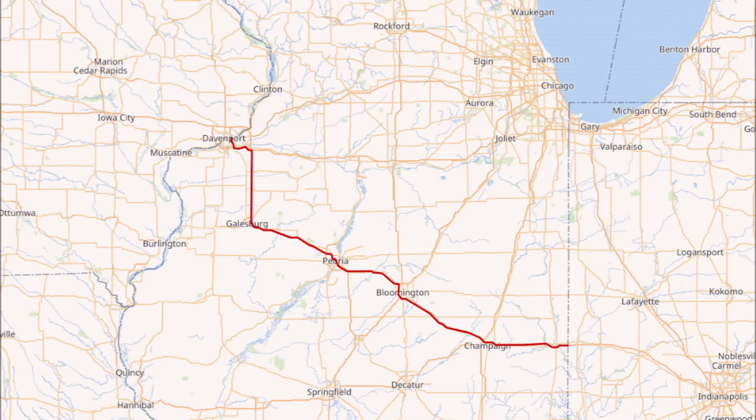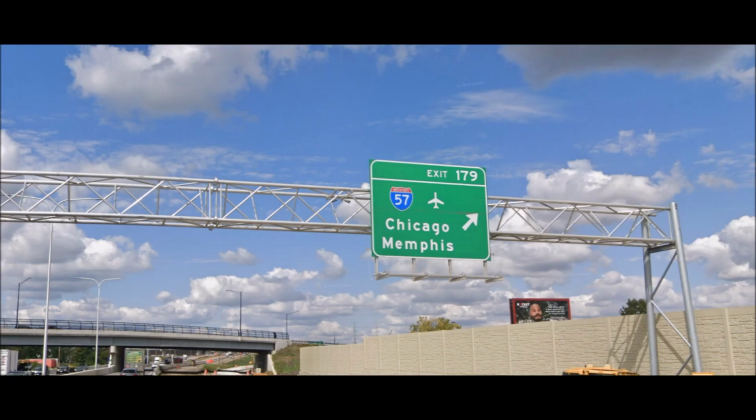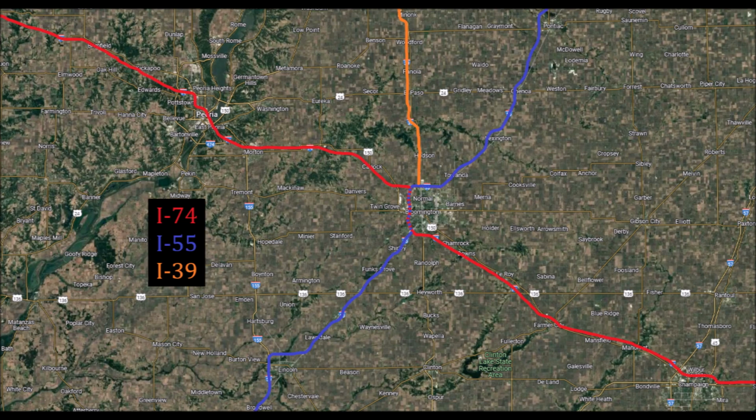I-74 crosses through central Illinois from the eastern to the western border for 220 miles, in a generally northwest direction. Continuing its winding path through mostly rural areas, 74 passes places such as Danville and Champaign, Illinois, the latter of which is a location of the junction with I-57, before making a turn to the northwest and eventually curving a pass around the city of Bloomington.